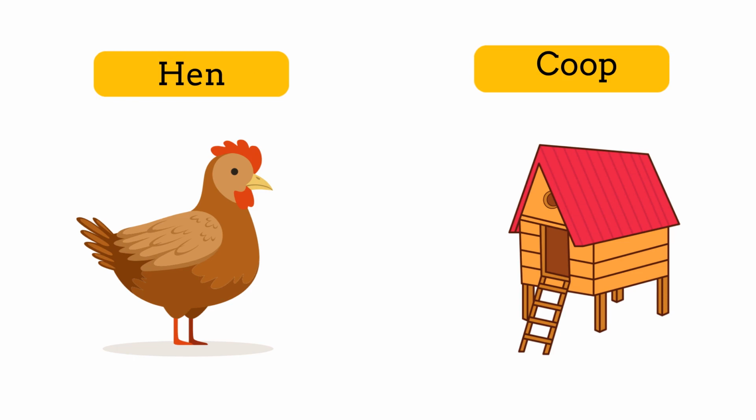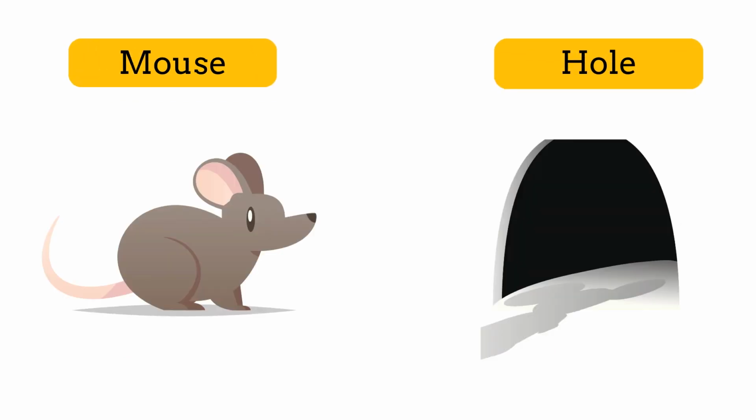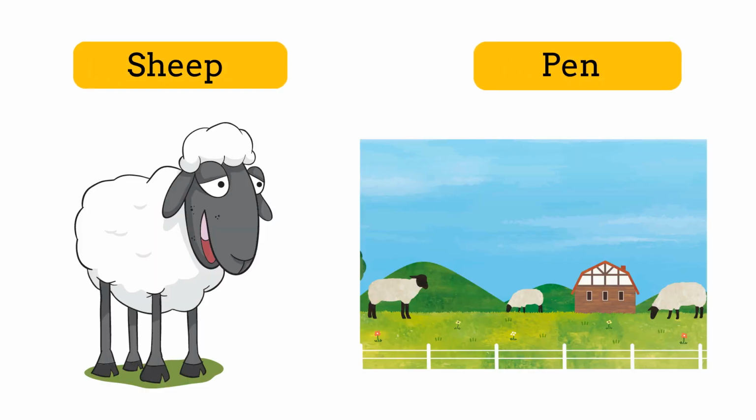Hen. Hen lives in a coop. Mouse. Mouse lives in a hole. Sheep. Sheep lives in a pen.